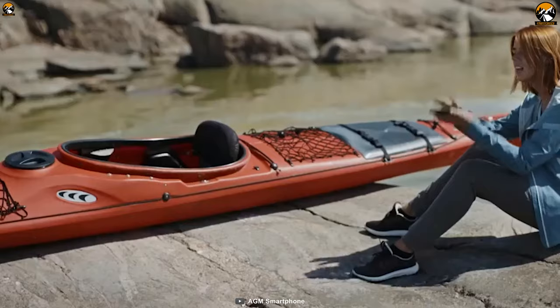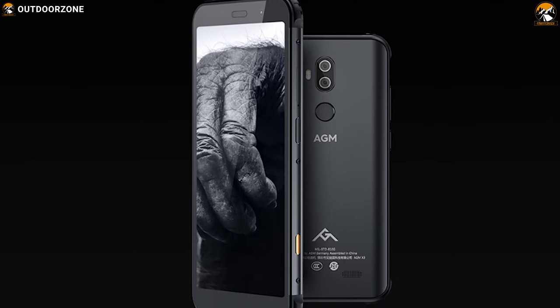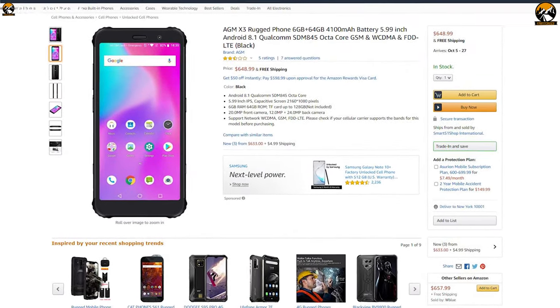If you're looking for a rugged smartphone that offers military-grade protection with excellent performance, then the AGM X3 is the right choice for you, and you can get it at around $649.